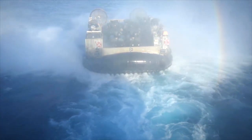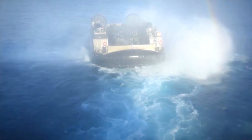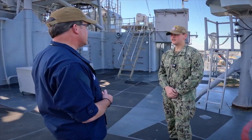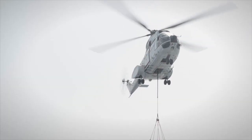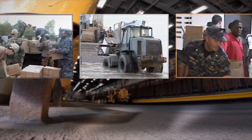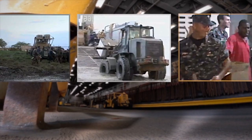That type of mission requires strong communications, something held together by another Ohioan, an IT technician, William Roselle. Communications-wise, making sure we can get out to other ships, can get out to us, and communicate with the air. Yes. The Carter Hall and those LCACs have helped when Haiti was in crisis following an earthquake.